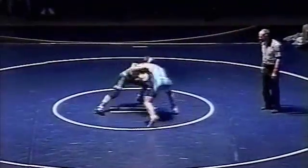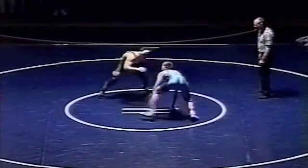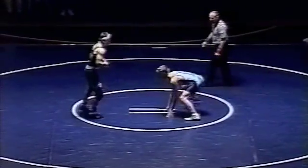Clayton is wide open. He's going to go full tilt. Wow, look at that. He's a strong kid. He likes to get in roll-around situations, which sometimes can be a little treacherous for you and cause heart failure for coaches. But you're going to see a wide open match.